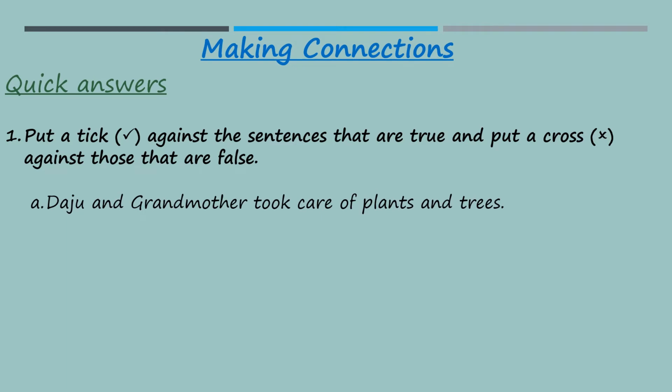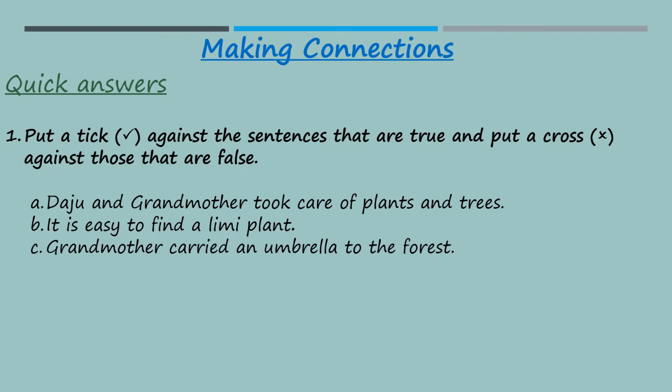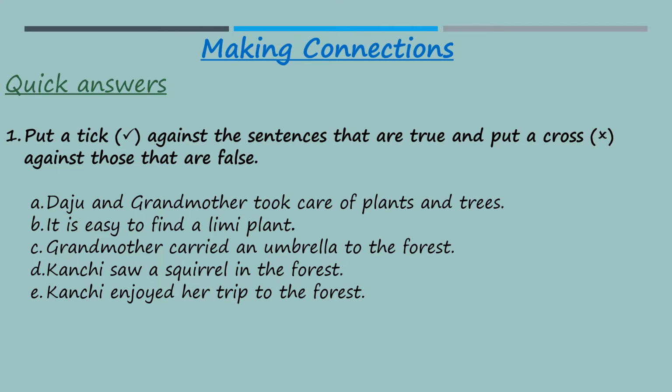Part A. Daju and grandmother took care of plants and trees. B. It is easy to find a Limi plant. C. Grandmother carried an umbrella to the forest. D. Kanchi saw a squirrel in the forest. And E part, Kanchi enjoyed her trip to the forest. So children, here we have 5 sentences from A to E, and now we have to read the sentence once again and then we will put the tick or cross according to the sentence.